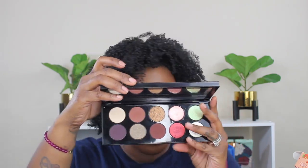Okay, so up next is none other than Pat McGrath. Yes, I still have it in the box. This palette is bougie. It is heavy. It's a heavy duty palette. I feel like you just get your money's worth. The pigmentation is there. It just looks so elegant.